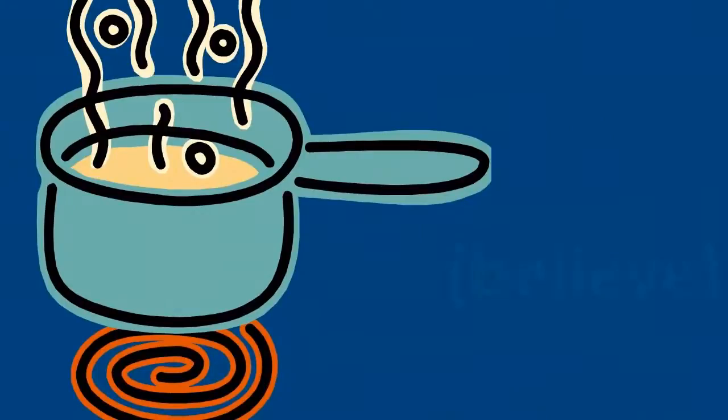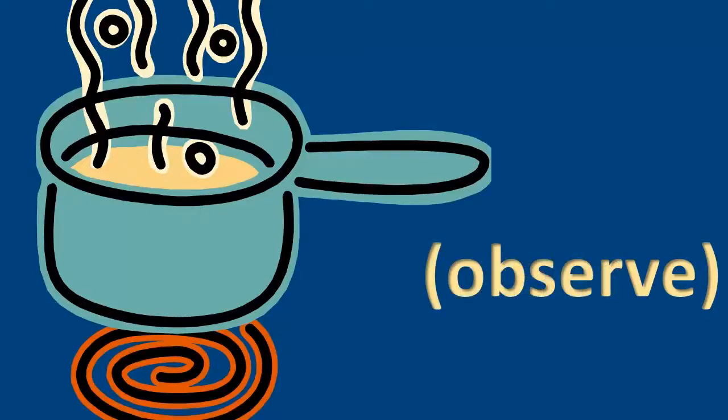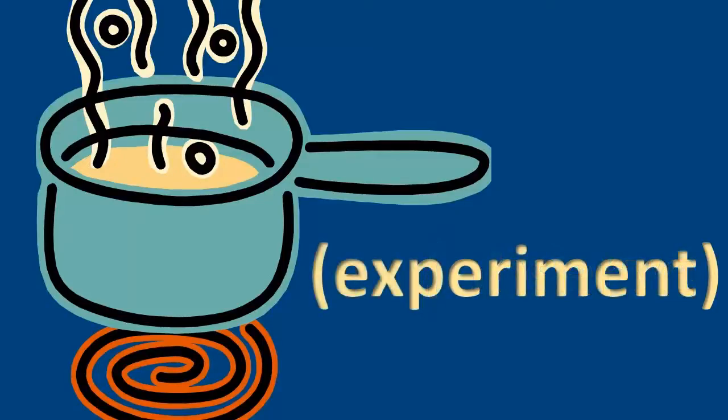How did you learn that the stove was hot? Did someone tell you by yelling at you when you tried to touch it, and you believed that person? Did you see how hot it made the food in the pots and pans? Or did you see someone else burn a finger? In other words, did you observe the stove to be hot? Did you try to put things on the stove, experimenting to see if things got hot or were burned when they sat on the stove?